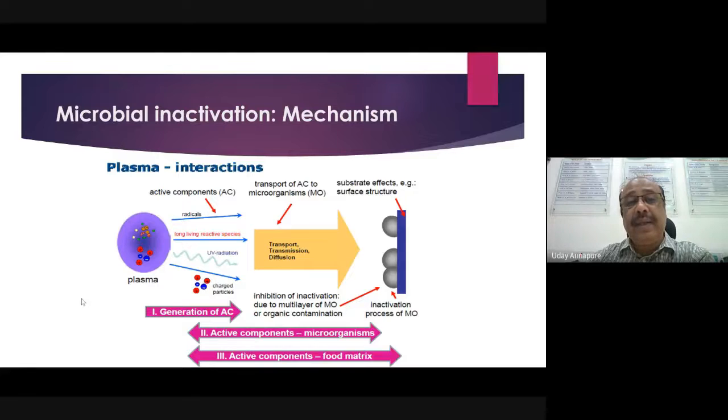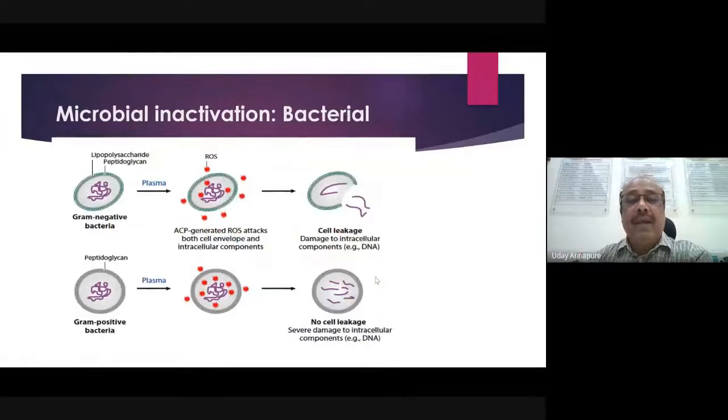This is a general mechanism for the inactivation of microorganisms. What I have explained right now is that there are different active components: radicals, free radicals, UV radiations, charged particles and all, which are generated because of plasma, and then they directly attack the surface, the membrane of the microbial cells. This is in the case of the inactivation of bacteria.